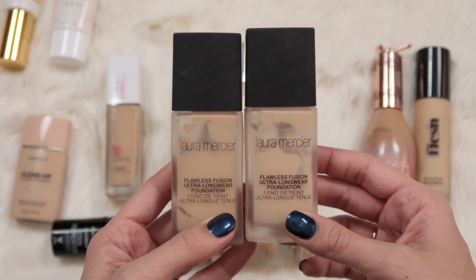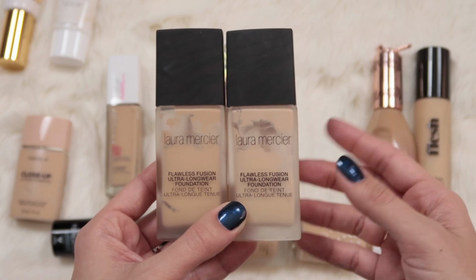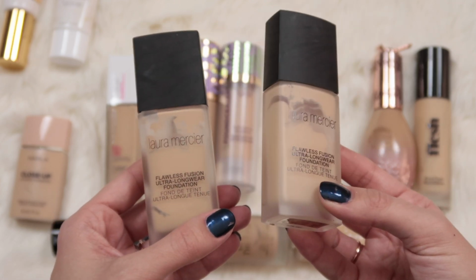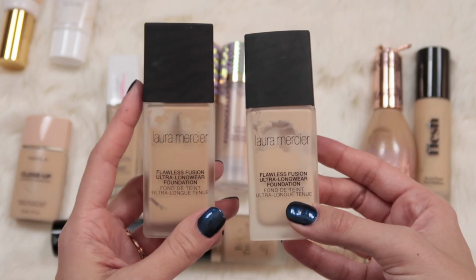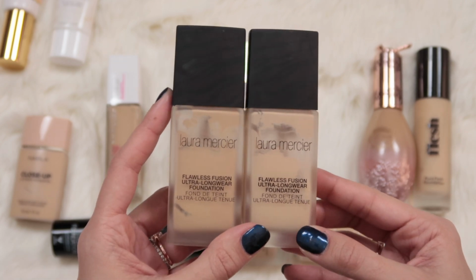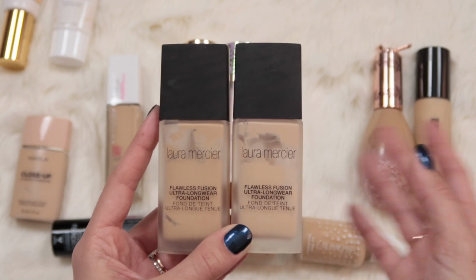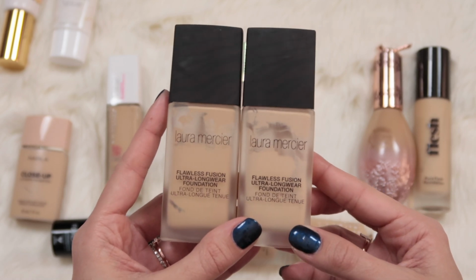So I have two different shades so that I can mix them together to create the perfect shade for me depending on what time of the year it is. I have Macadamia and Latte. Latte works for me all by itself in the summer, but Macadamia was always a little bit too light for me. I don't know why I bought the shade in the first place, but I do still use it to lighten up Latte so that I can wear this in the winter. But I know both of these bottles are old, so I would like to try to use them up. I don't feel like the formula's gone off on me yet. They definitely still wear perfectly nicely, but I'd like to finish these guys up. And at the very least, I'm not allowed to repurchase a new one until I do.